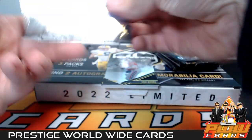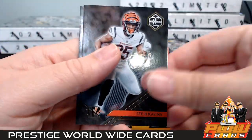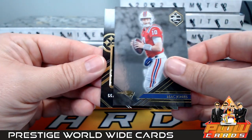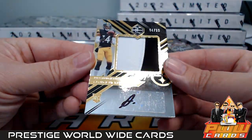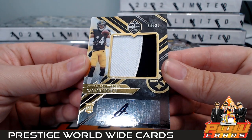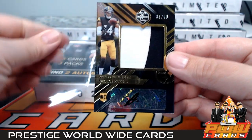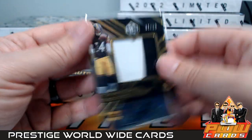All right, let's see what we got. Jared Goff, T. Higgins, and Aaron Jones, followed by Mac Jones, and then how about that? Look at that. Big ol' RPA, numbered 84 out of 99. It is George Pickens. Two-color jumbo patch auto going out to the Pittsburgh Steelers. Pittsburgh, that's Matthew H. Matthew, congratulations. That is coming to you.